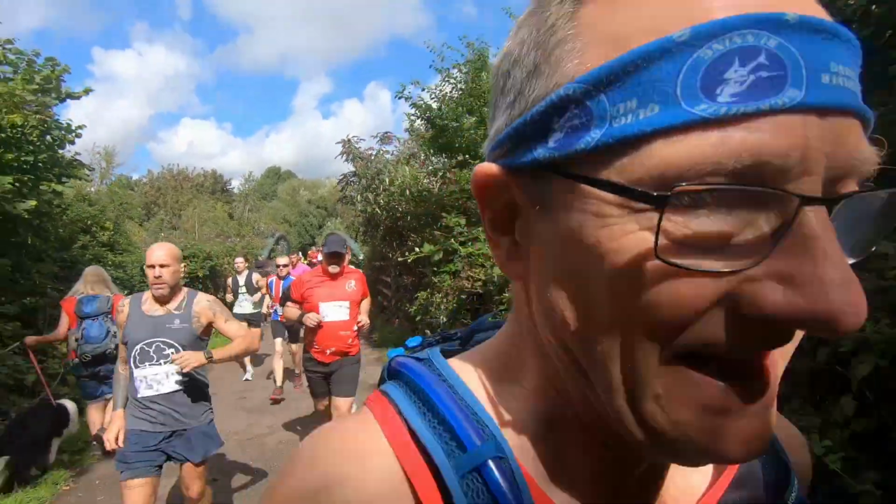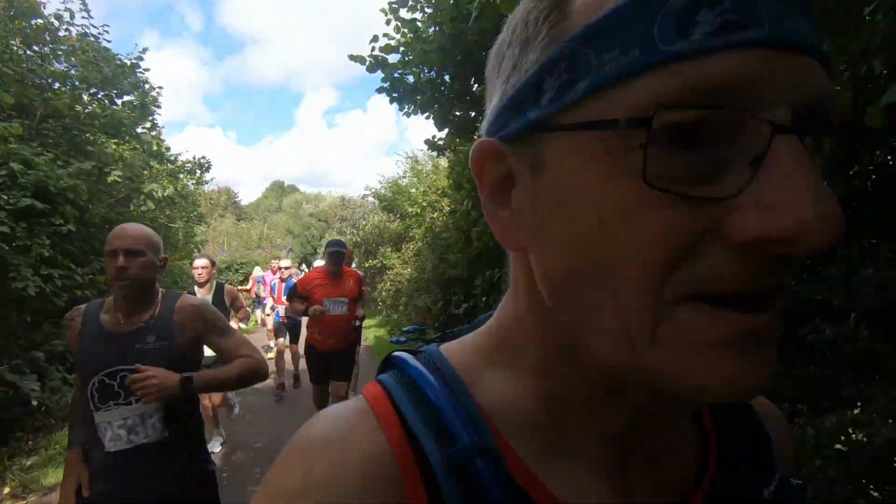So the first part of this run is on what they call the Two Tunnels Greenway, which is an old railway line that's been repurposed for sustainable transport into a running and cycling path.